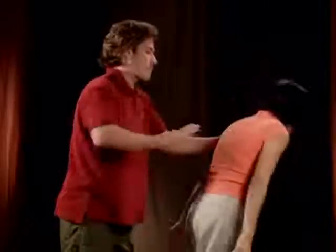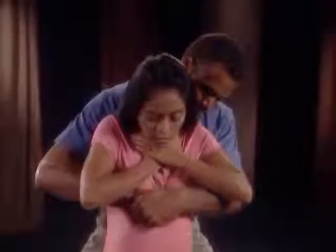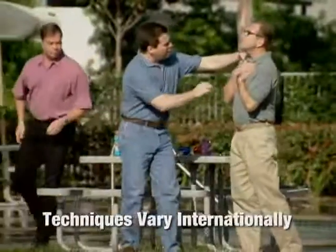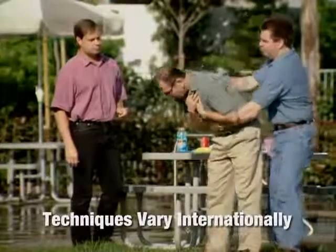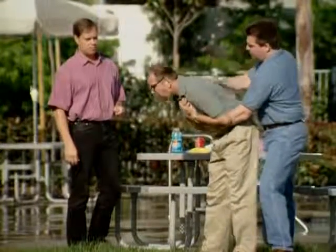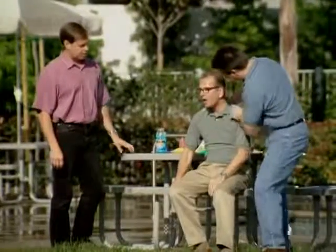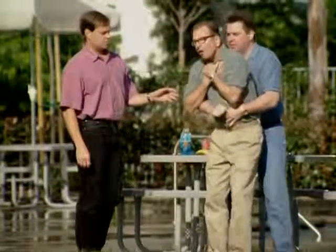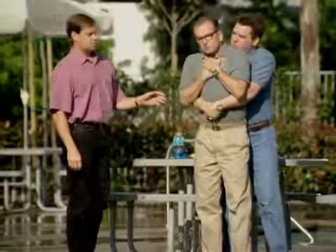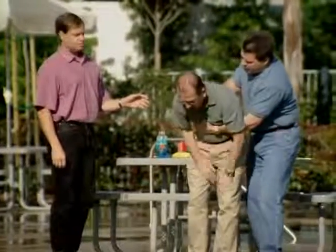You may use back blows, abdominal thrusts, or chest thrusts to attempt to dislodge the object. Techniques for handling a conscious choking patient vary internationally. Your emergency first response instructor will teach you the techniques appropriate for your area, and it's those you should use when assisting a choking patient. In general, however, there is no clear evidence that one technique is better than another, but there is evidence that if one technique does not help a choking patient, then another one might.